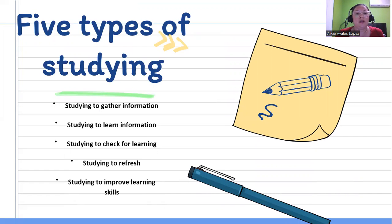We don't use our full potential to learn and earn higher grades. Number 1, study to gather information. The purpose of this is to identify the information to be learned. You need to organize, condense, and record information on note cards.